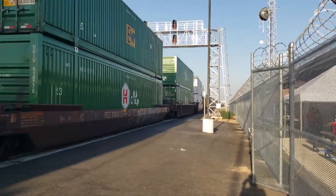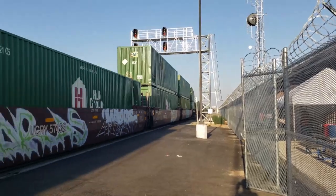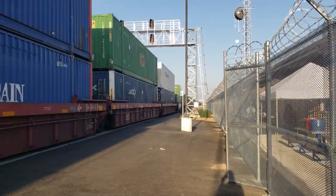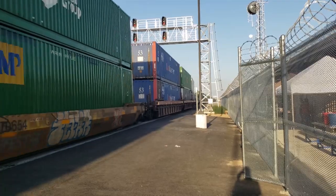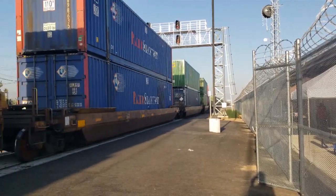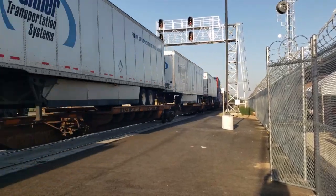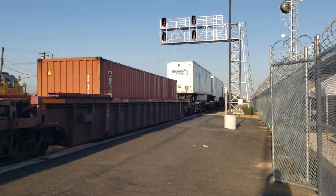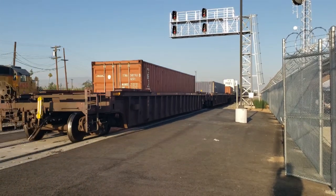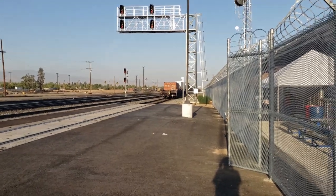This guy may not be changing crews at all. He ain't slowing down. This is definitely a PSR train. This is a long mambo jambo. Eastbound, headed past the new office.